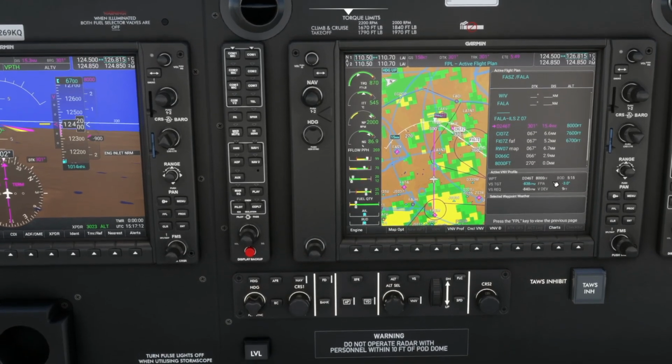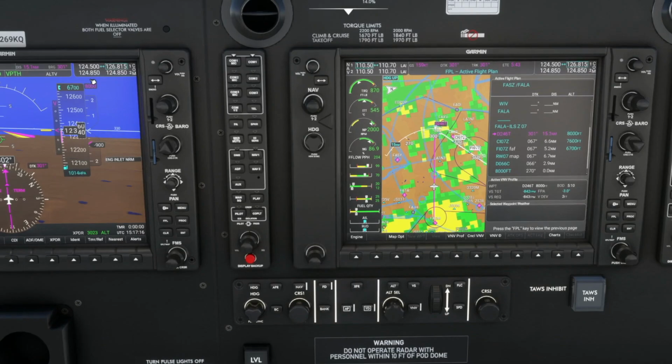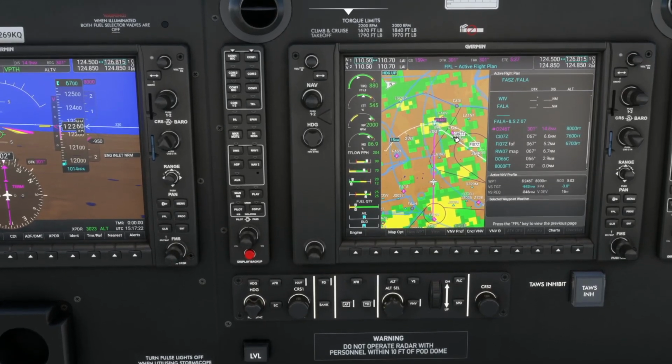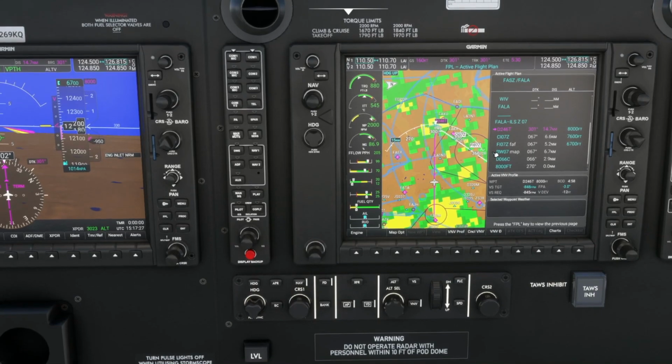If we go back here, it's still aiming for 8,000, which we can see over here as well, because that's the restriction at that point, and then there it'll do the next altitude 7.6, and on our final approach fix down to 6.7.